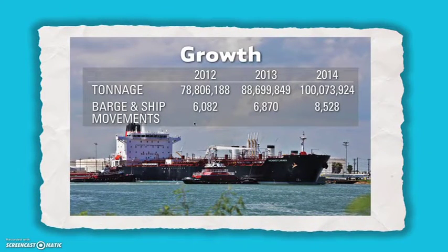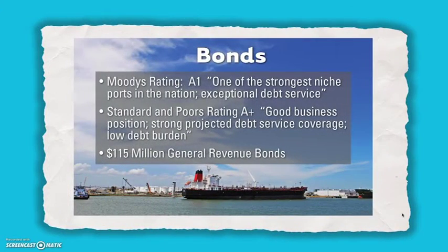Tonnage is up 20% in the last 2 years, and year-to-date tonnage is up 12%. Barge and ship movements are up 40%, another metric illustrating the need for the channel improvement project. Third-party validation of the state of the port came from Standard & Poor's and Moody's. Note our ratings and the quotes on the port's strength.